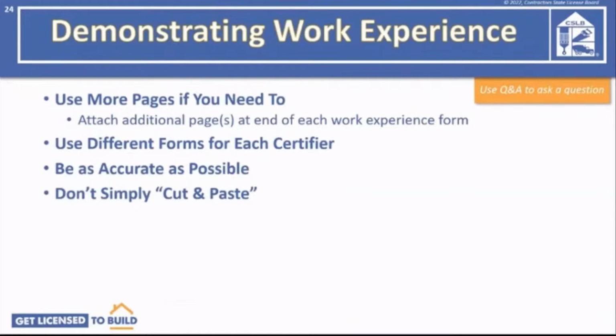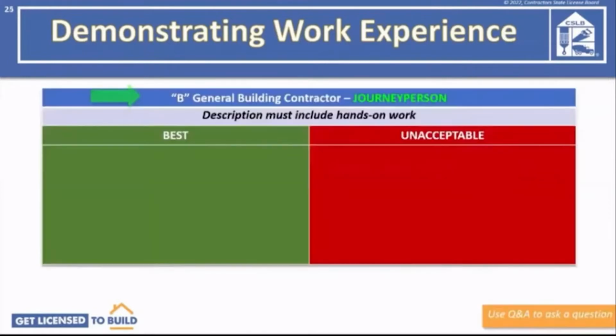Be as accurate as possible. Make sure the person certifying your work describes the actual work you performed and the dates in which you performed them. We will now share some examples of both good and unacceptable descriptions to demonstrate work experience. Do not copy and paste this information directly into your applications. These are just examples. At the top of this chart is the classification and type of experience you're trying to demonstrate. The first example is journey person experience.